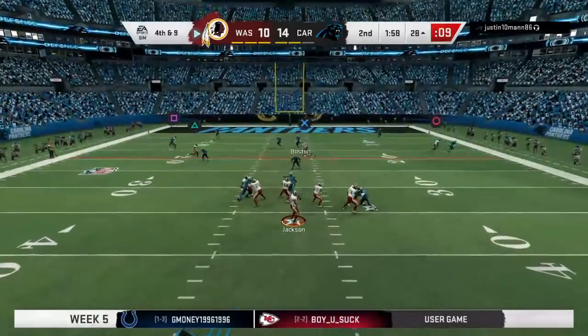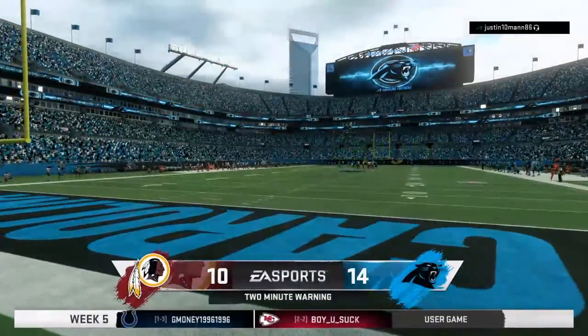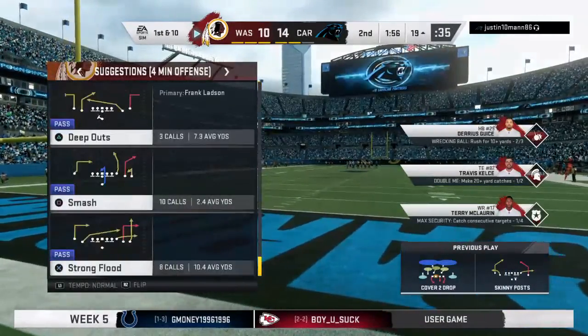They'll try and throw for it with Jackson. Complete. The tight end, Kelsey. Second quarter action, 1:56 remaining.